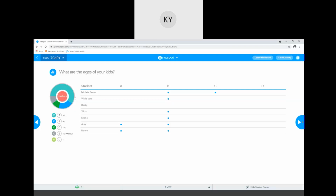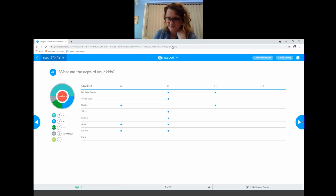And we'll wait maybe just another minute or two for those of you still answering, but it looks like a majority of the ages are around that 2 to 5 range. We've got a few in the 6 to 10, but for the most part, they're in that toddler range. We have a three and a seven-year-old too.